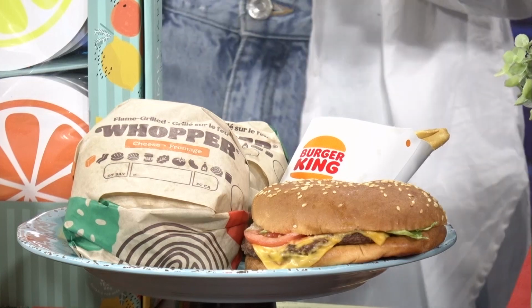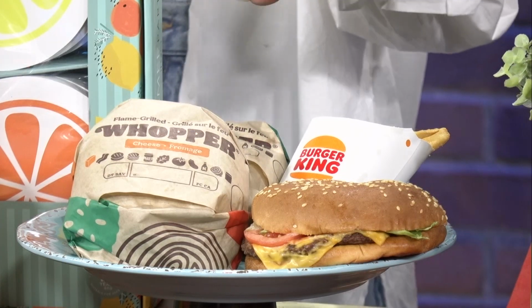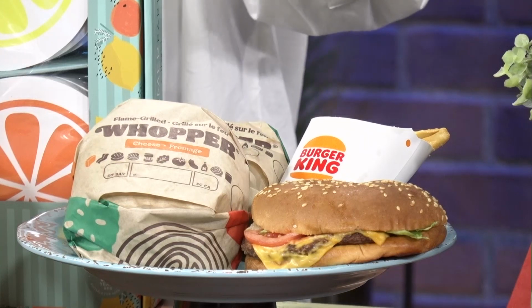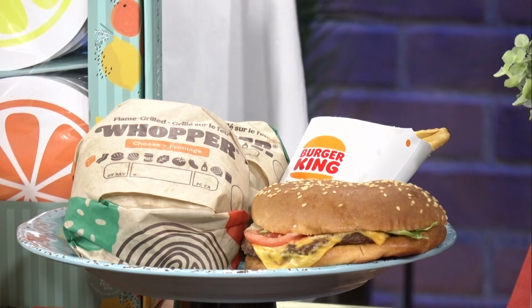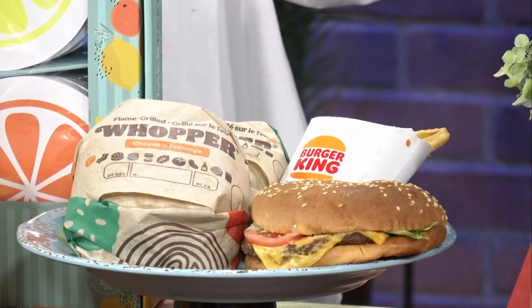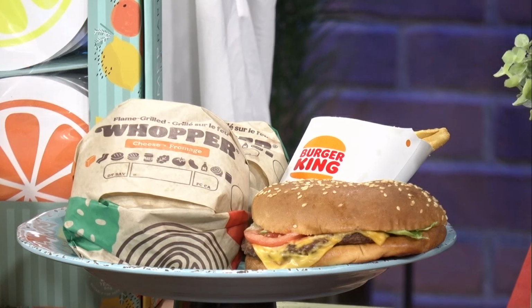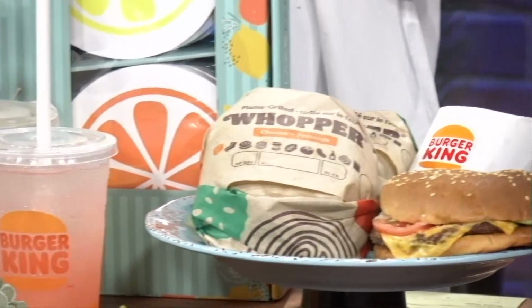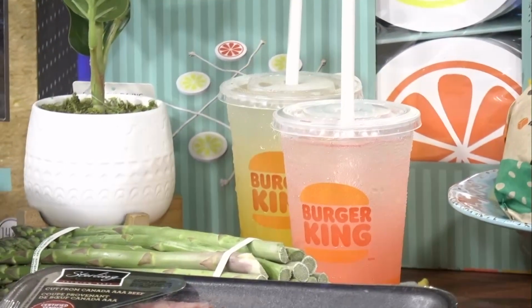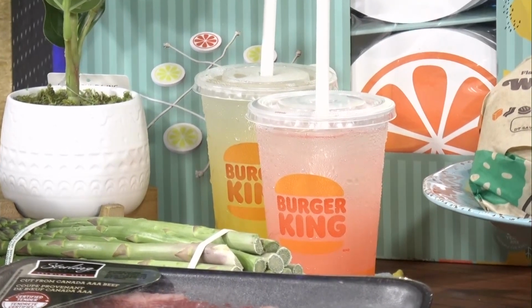Serving the iconic Whopper for nearly 70 years now, this bad boy is topped with lettuce, tomato, onion, and pickles. I like to customize mine a bit with some bacon and cheese, but you can make it your own with unlimited topping options. And also for the first time in Canada, they just launched some new lemonades. We have some really delicious flavors. There is the strawberry watermelon and the peach mango. I love the peach mango, but they're both super refreshing. Perfect for summer, and they're only $2 all summer long. So definitely something to try out there.